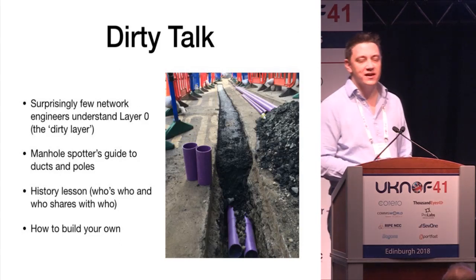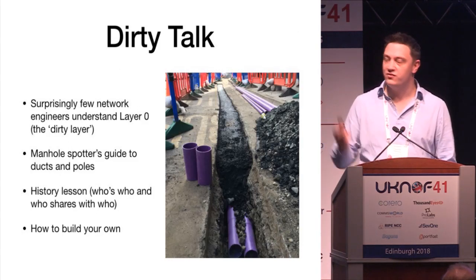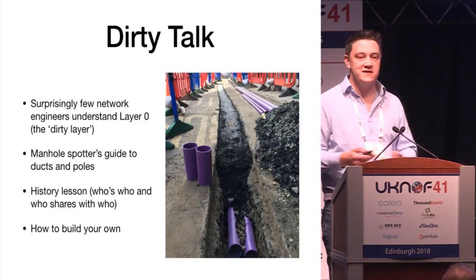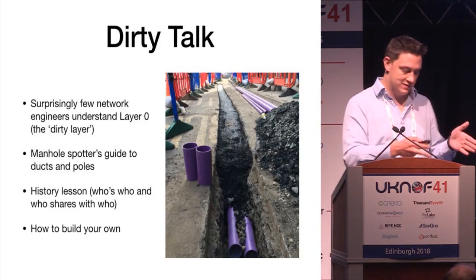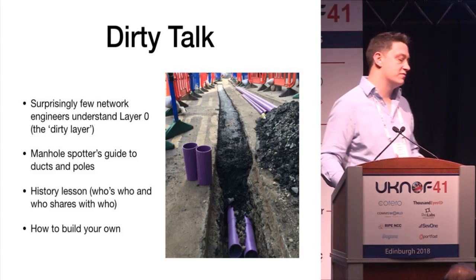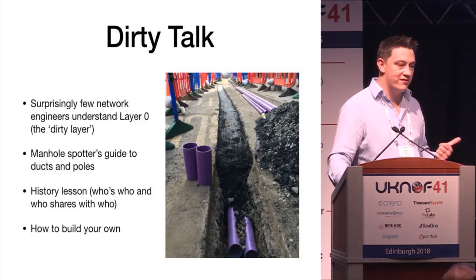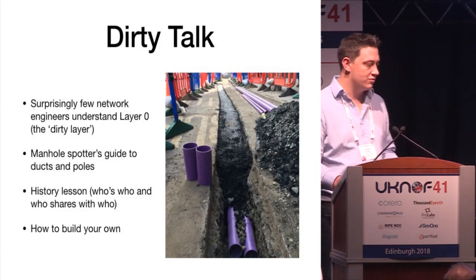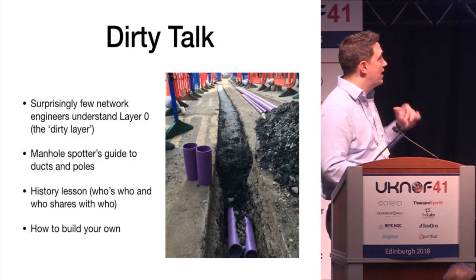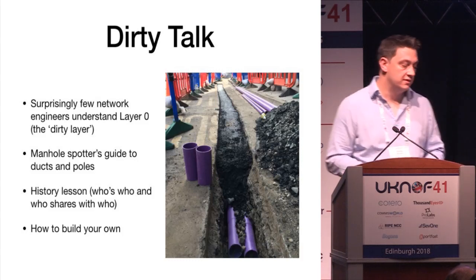I have this terrible habit of wandering the streets and staring at the floor, which is awful in a place like Edinburgh, where you should really be looking at the wonderful architecture. But the reason is that there's this fascinating history around the country that is baked into every manhole cover, and it tells you a lot about the telecoms industry over the last 30 plus years. So I'll give you a bit of a guide to that horrible affliction that I have, a bit of a history lesson, and then talk at the end about how people go about building these things these days.